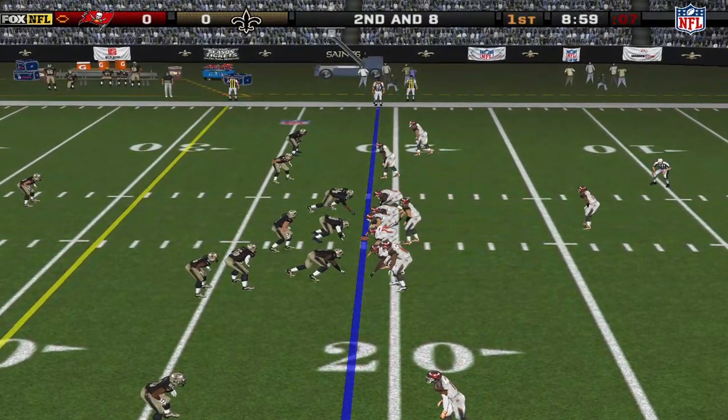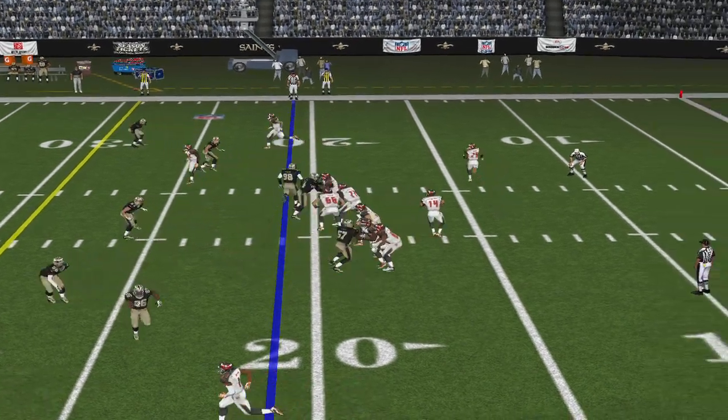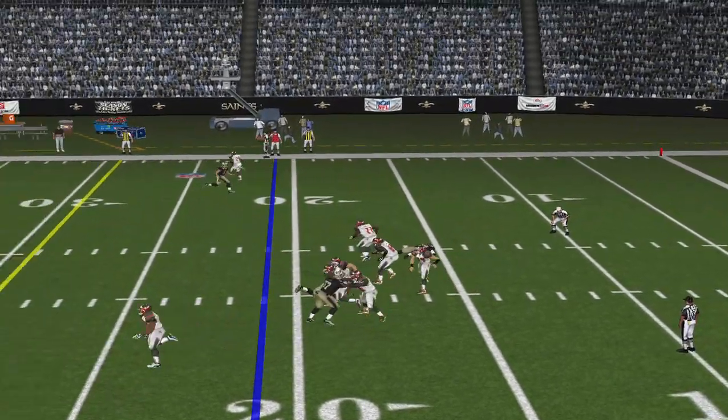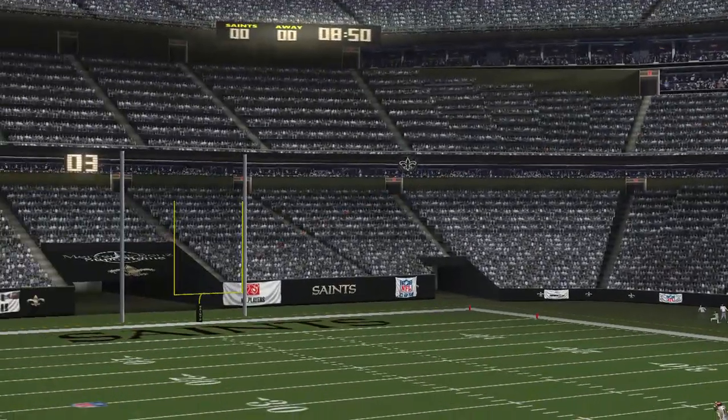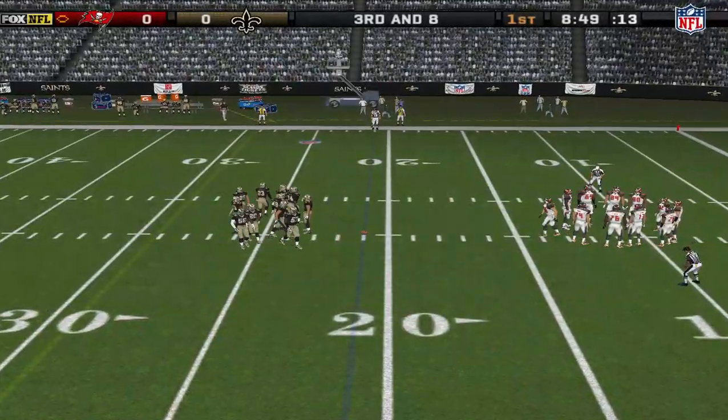Let's run, man. There we go. The Saints come out in a nickel package. Dropping back. Launches this one to the left. Drops the interception. He goes deep downfield and is lucky it's not picked off.